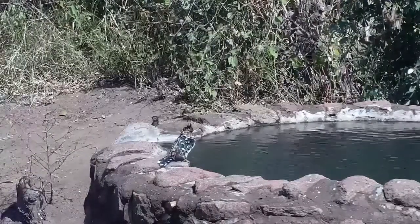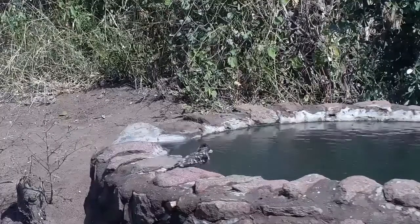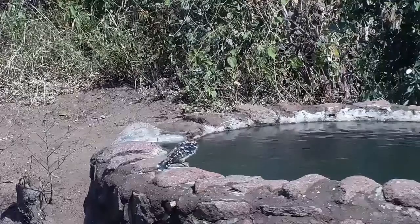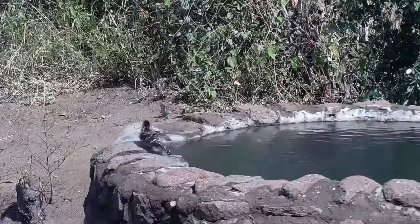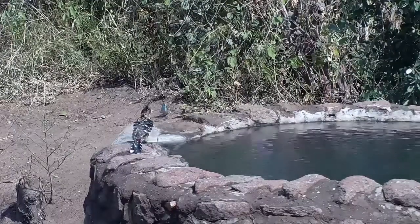Lots of activity. As things start to dry up and the winter starts to set in, it's quite often a great time to look out for bird activity around any water source. There's some blue waxbills in the background there as well. But really a great image of this Crested Barbet.